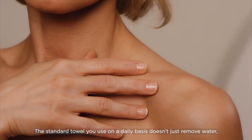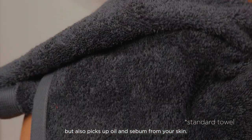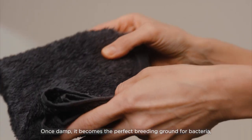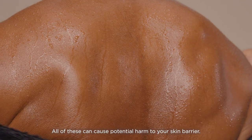The standard towel you use on a daily basis doesn't just remove water, but also picks up oil and sebum from your skin. Once damp, it becomes the perfect breeding ground for bacteria, fungi, and mold. All of these can cause potential harm to your skin barrier.